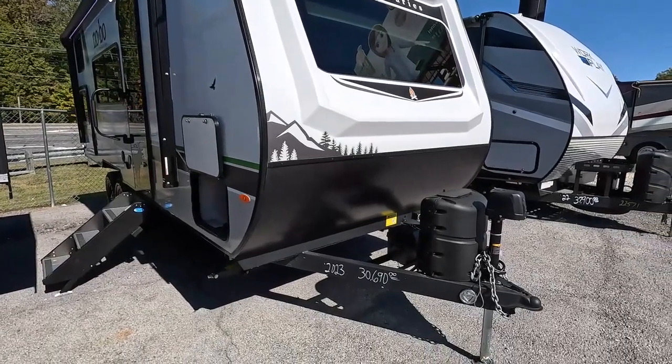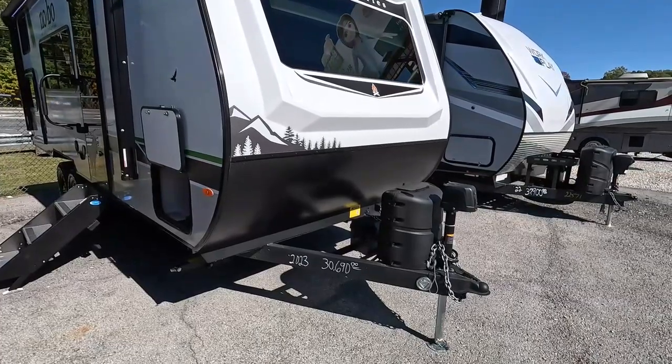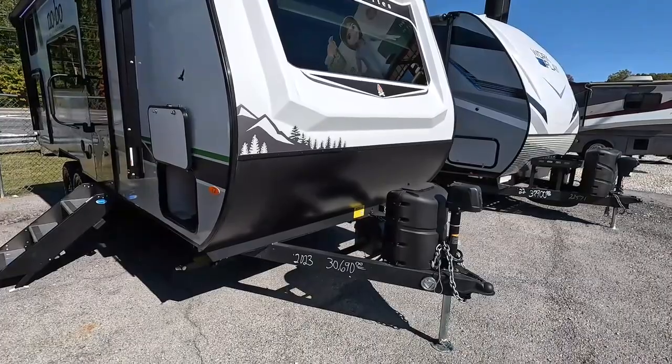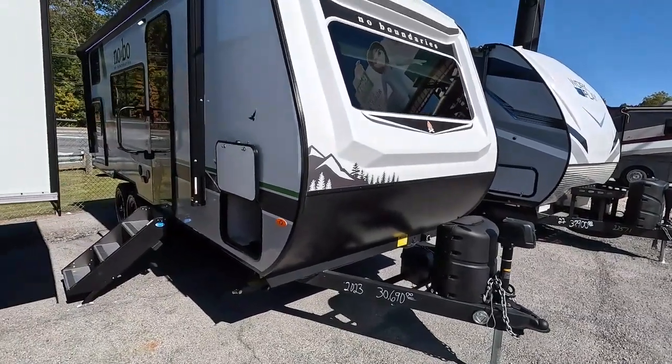Absolutely killer price. Brand spanking new, full factory warranty and everything. $30,690. $17,000 back of MSRP. Fully loaded, well equipped, not stripped.